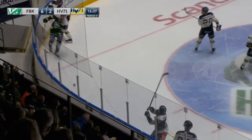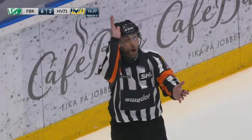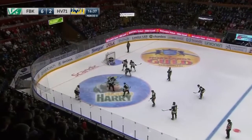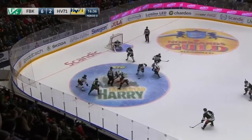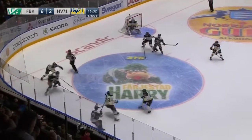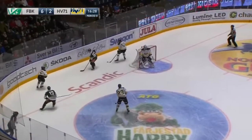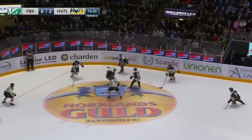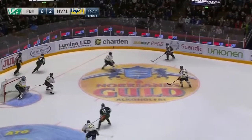Ooh, and I think HV71 got away with the one there, as that one was sent over the glass untouched. But the referee says it was the way it was. That replay, however, shows otherwise. Brandstrom taken off the puck by Nygaard as he collects in the corner. Joakim Nygaard now controlling. Brandstrom in the corner. Playing this one around the boards. Brandstrom will play it to the far corner to no one in particular.